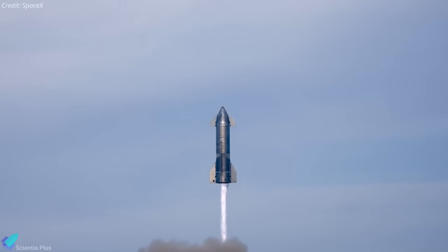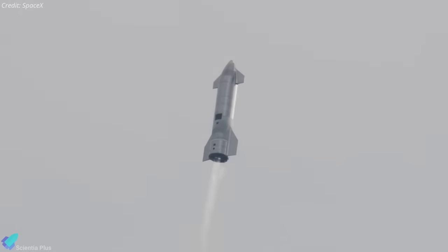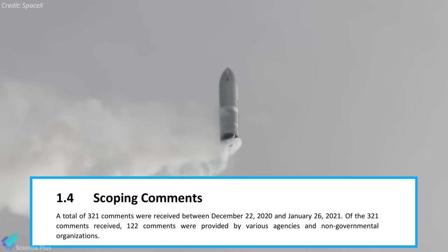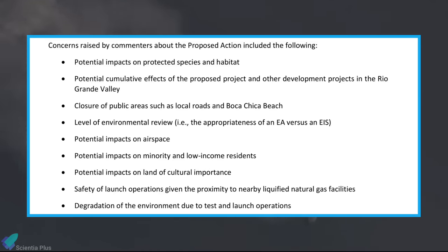A public scoping period was held between December 2020 and January 2021 to review comments and concerns on the SpaceX project. The FAA received 321 responses during the survey, 122 of which came from agencies and non-governmental organizations. Some respondents raised concerns about the project's impact on local species and their habitat, impact on the land, negative impact on low-income residents in the area, and the overall degradation of the environment.